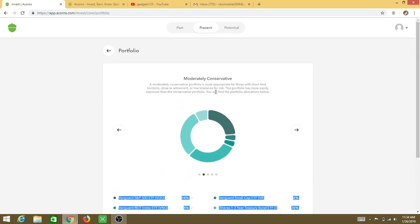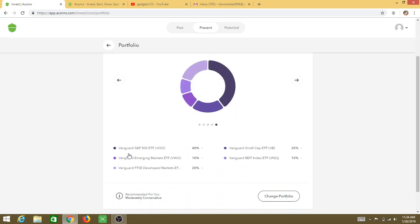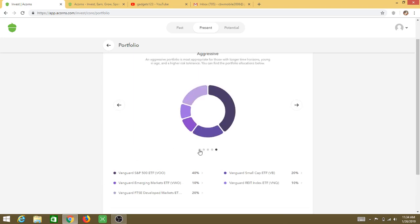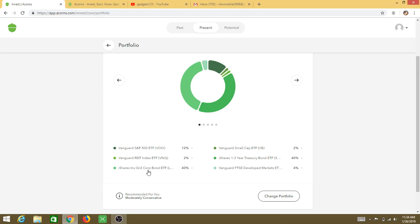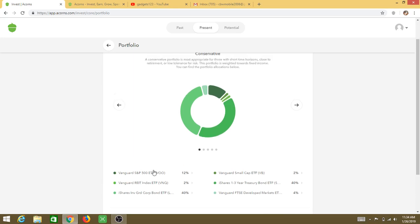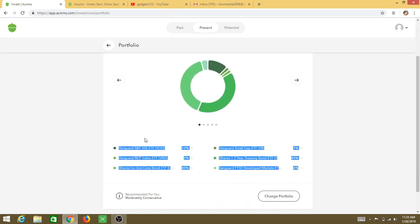So for instance, if you go to aggressive, 40% of your portfolio is going to be in Vanguard S&P 500 ETFs, while if you go into conservative, 40% is going to be invested in bonds, which are a more conservative investment. So again, it's good how they break it down here, but you don't need to know exactly what this means.